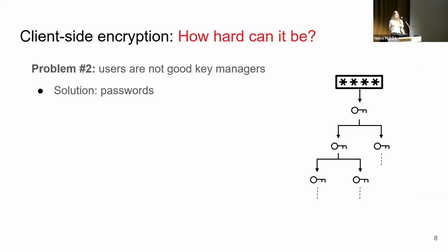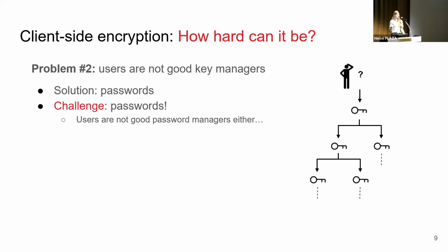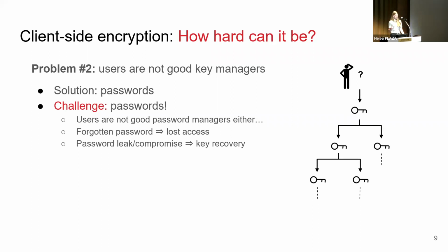Unfortunately, users are not very good password managers either. And password management is really critical in the end-to-end encrypted setting, because if a user forgets their password, they lose access to all of their data. Additionally, passwords have a long history of challenges with low entropy and leaks. And if a password is leaked or compromised in this setting, it immediately leads to a key recovery attack, which undermines all of the security guarantees of the system. So in summary, we don't really have a good solution to the key management problem.